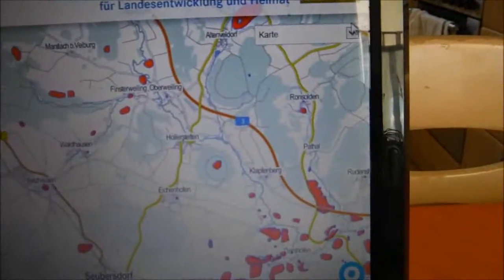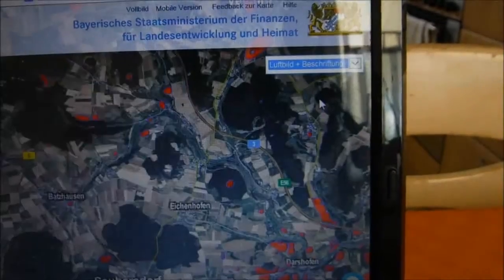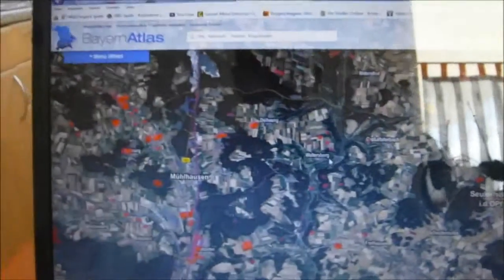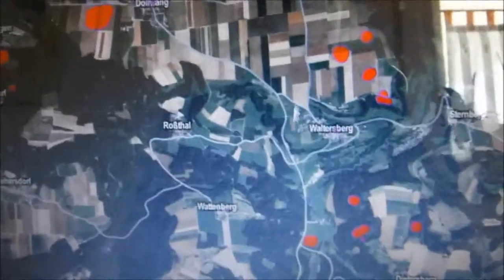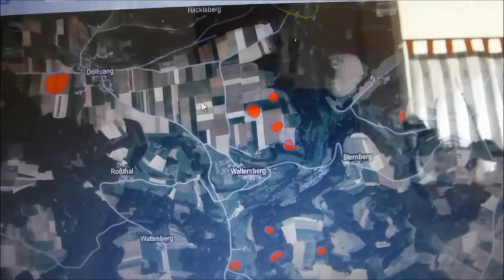Then you can change up in this corner right here. You go to the map you want to see, dann kann man die Karte ändern. Luftbild mit Beschriftung. And then you have the overflight map. And this is a little town I live in, right there. Also da wohne ich, in dieser kleinen Ortschaft.